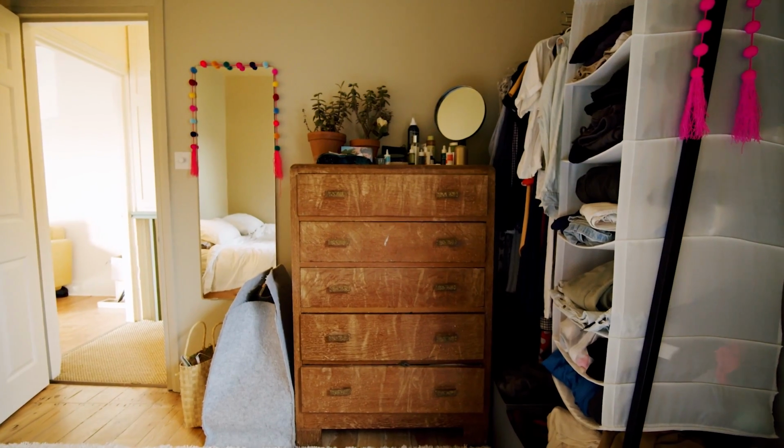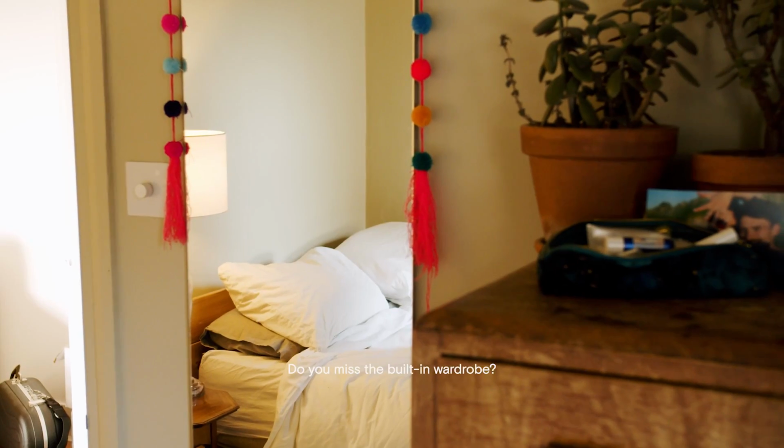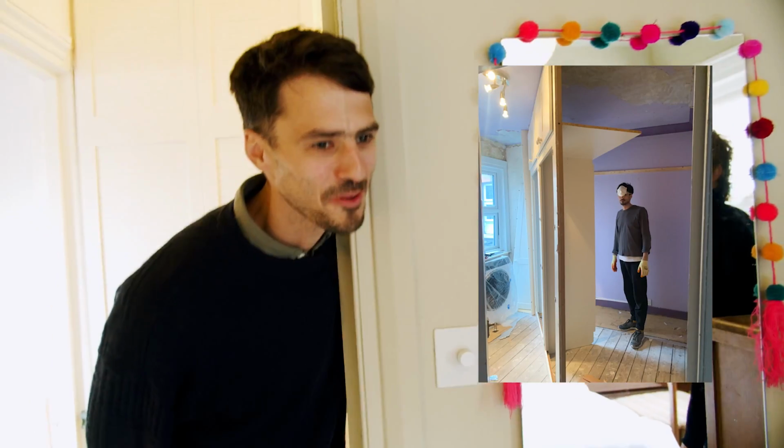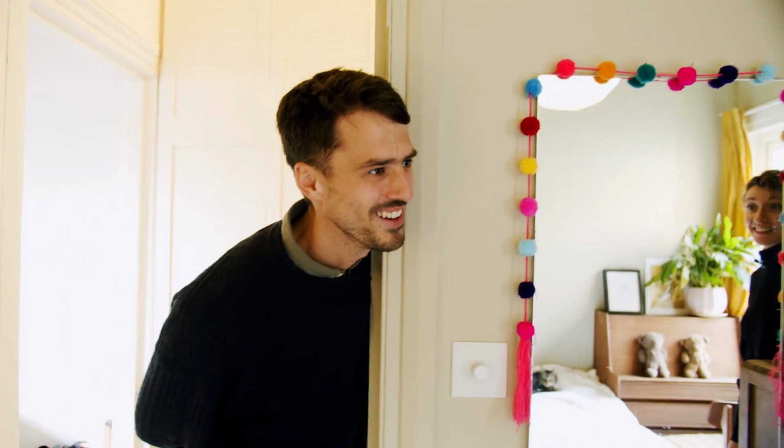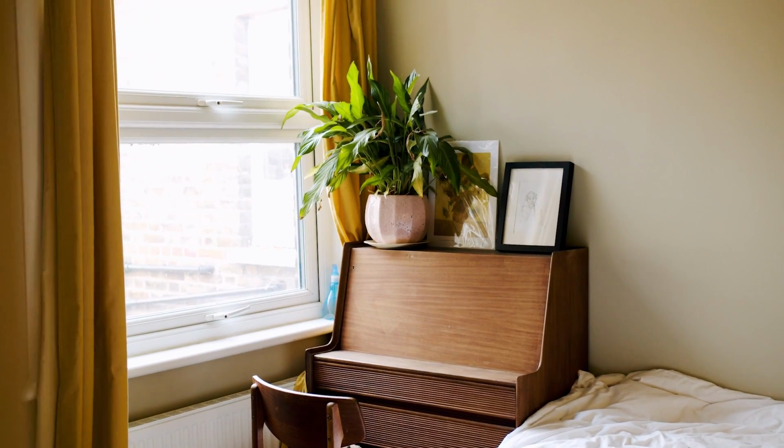Hello. Yeah, so eventually we'll get a wardrobe. I quite like a corner wardrobe or something. Do you miss the built-in wardrobe? No, do not miss the built-in wardrobe. He's the one who wants storage all the time. If we had that, we'd have loads of storage. Yeah, but you wanted to keep the built-in wardrobe for a while. For storage. That monolith. My favourite piece of furniture.